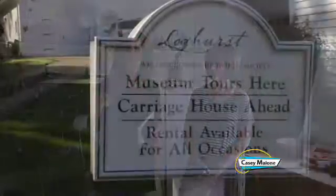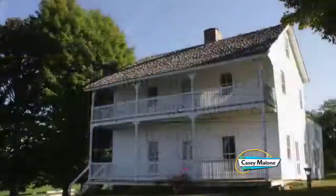Well, again, this is one of those things I drive by five or six times a week, and I never stop to visit. And it is Loghurst, right here on Route 224 in Canfield, part of the Canfield Heritage Foundation. And the site manager is Janelle Donahue. And Janelle, this really is an interesting dwelling with a really rich history.